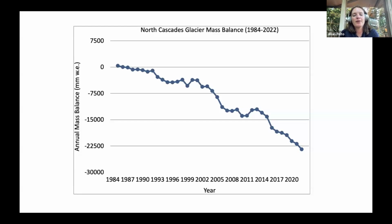This graph is about the work that I was telling you about in Washington State that I do on the glaciers and the project that I help run. The blue line is showing the decreasing size of these glaciers from when the project started in 1984. Then it goes until 2022, but I could update this for the last couple of years. Basically that's exactly 40 years of change, 40 years of the glaciers in Washington getting smaller.